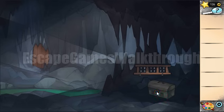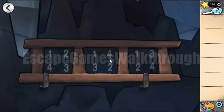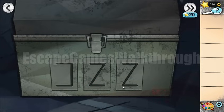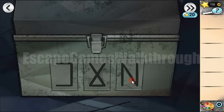Now let's choose the shape like was shown. So 1, 2, 3, 4. Let's just look at the other. 1, 2, 3, 4. One, two, three, four, and the last one. 1, 2, 3, 4. Okay, we have opened the chest.